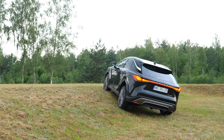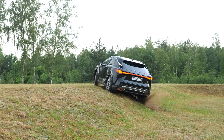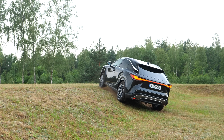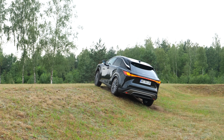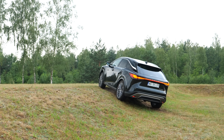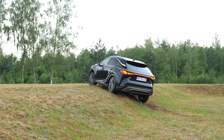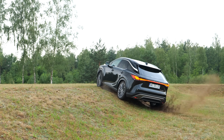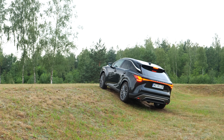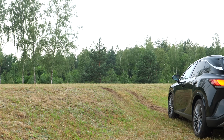Disabling traction control, however, causes the power to escape through the wheels that don't have traction, and the car begins to roll back. If you ever get in a sticky situation in your Lexus RX, which is highly unlikely, use off-road mode. And remember, you probably have road tires which won't be much use in sand or mud. Ground clearance is, according to unofficial information, about 20.5 centimeters.